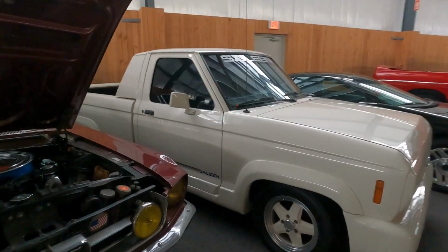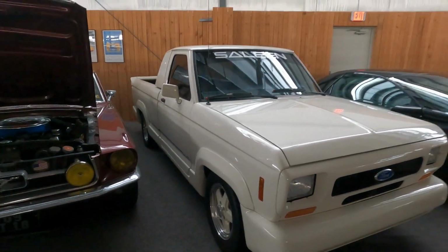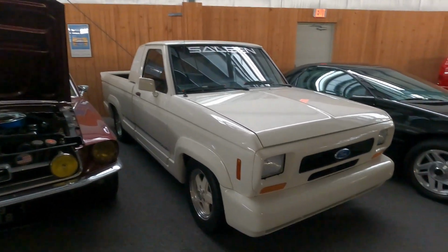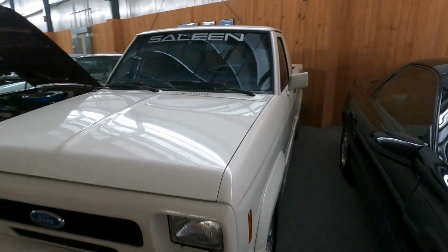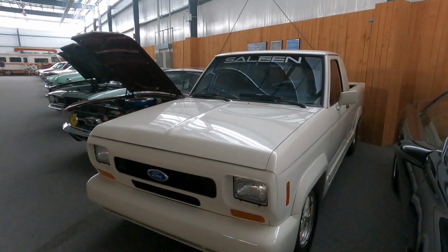One of my favorites here, the Celine Ranger. When I first saw this, it was probably the first Celine Ranger I'd ever saw. I remember back there used to be one for sale for nearly nothing on eBay. Such cool, unique, and rare trucks. I actually race these in the SCCA truck division.